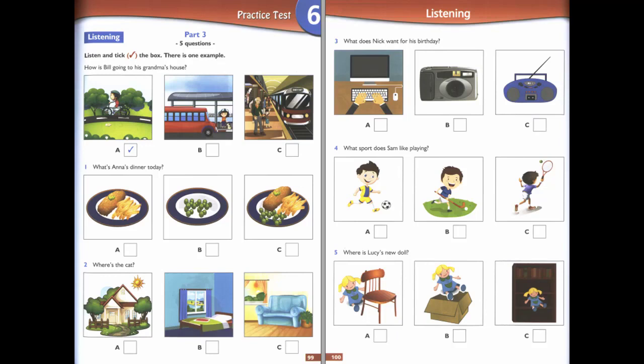Five. Where is Lucy's new doll? Why are you sad, Lucy? I can't find my new doll. Is it in the box? Or is it on the bookcase? No, it isn't. Oh, I can see it now. It's behind the chair.